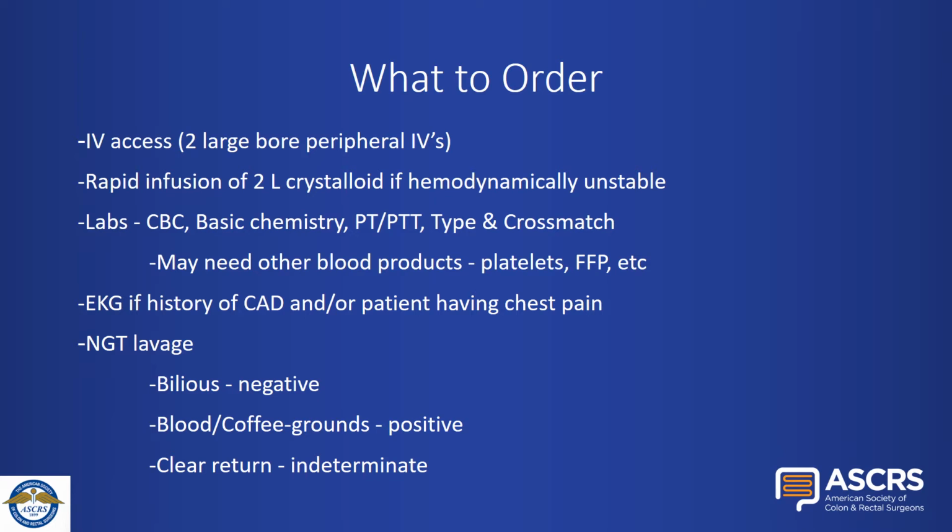A bilious return on the lavage indicates a negative lavage, meaning that it's most likely a source of bleeding distal to the ligament of Treitz. If you get blood or coffee grounds back, obviously that indicates an upper GI source. Clear return indicates an indeterminate source of bleeding. You could still have an upper GI bleed distal to the pylorus with a clear return on the NG lavage.